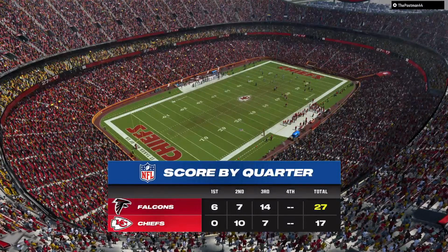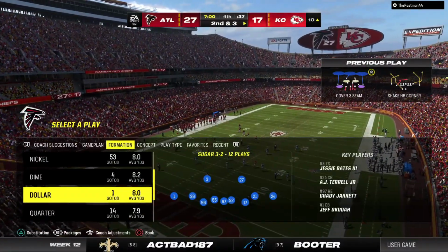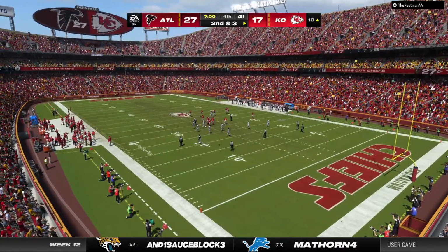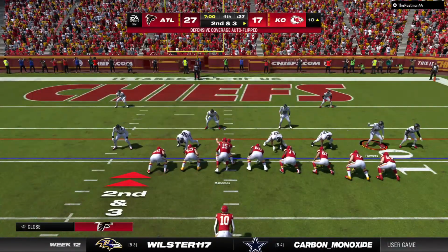We're back now in KC. It's the Chiefs with a football, but with work to do on the scoreboard. They trail as we start quarter number 4. Facing a 2nd and 3. Ball on the 10.